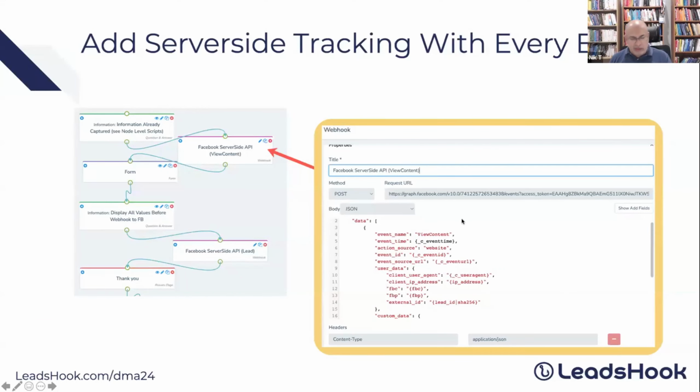So that's what this looks like. It's a server-side one where they're adding a server-side after everything. So after that, you'll have a server-side form, server-side, and so on and so forth. And you'll be passing different events. As a result, you're not leaving anything to chance on what information to pass to Facebook.